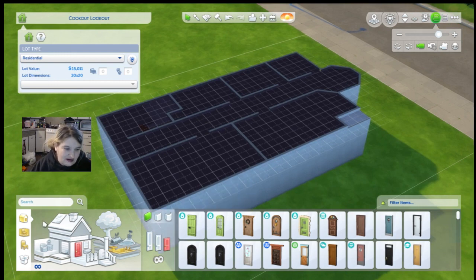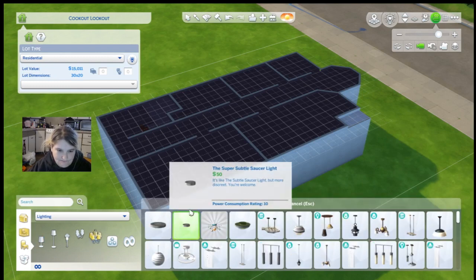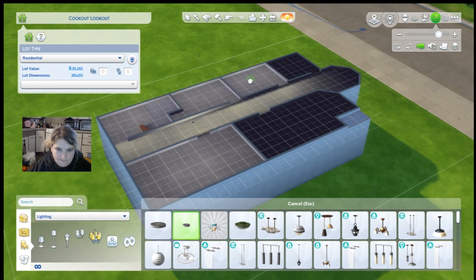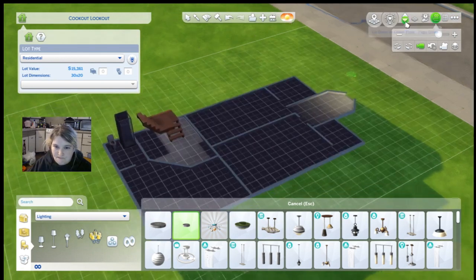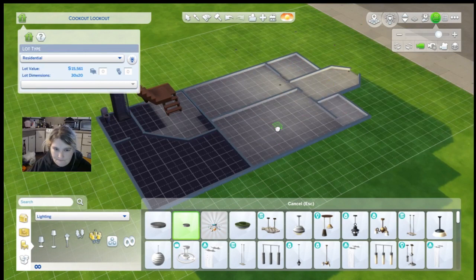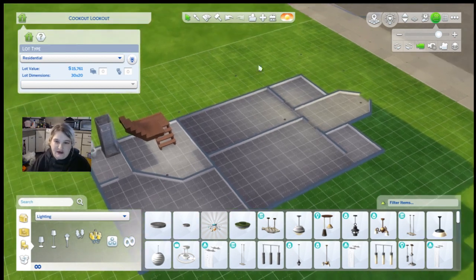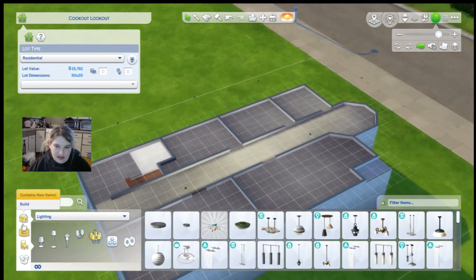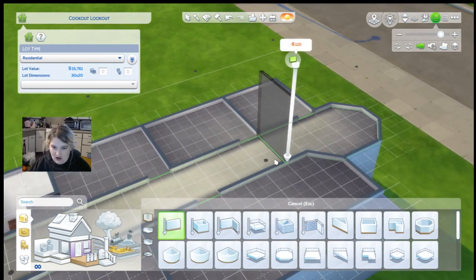Alright, let's get lights going so I can see better. Alright, so we're up to 15K with this house. Not bad, but then again, we don't have everything out either. So, one of the things I am going to do is change up this room back here, because we don't need a hallway leading all the way back there.